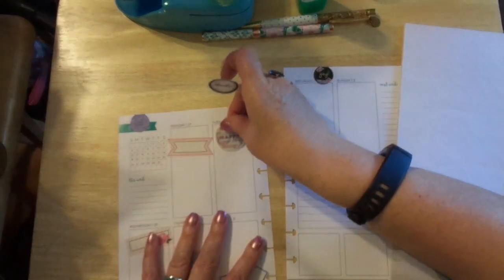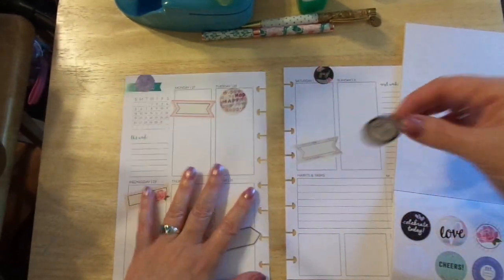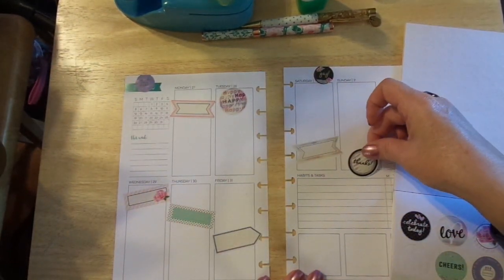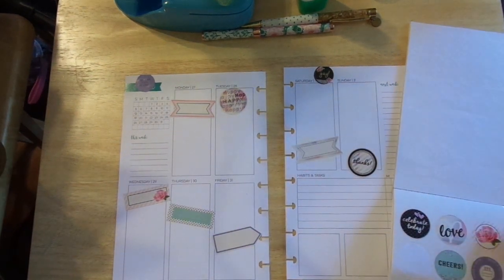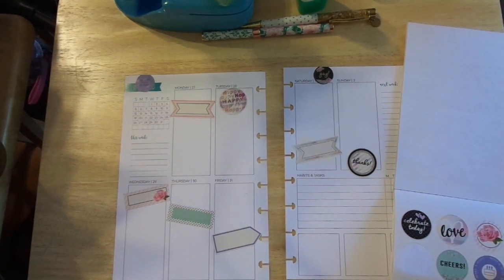So I love this. Happy day. That's going to go there. And I'm going to put here, thanks, because we'll be coming home on that Sunday, or we'll be making our way back.